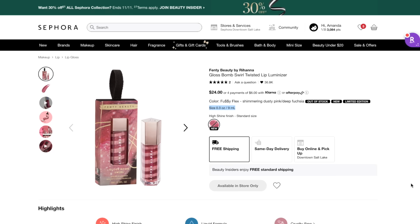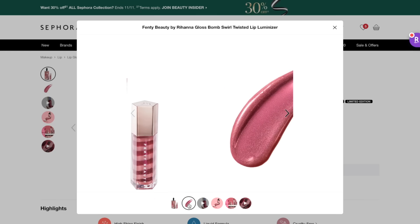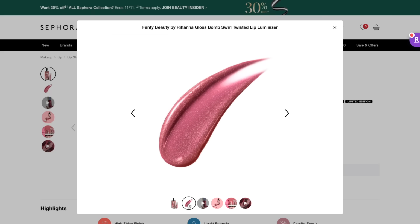This is just a full size of one of the Fenty glosses in a special edition Christmas color and packaging. It looks like a little ornament. Now it's currently out of stock on Sephora. You can only buy it in store, but they do have it available for online purchase over at Ulta's website. So I will link it at both places down below.